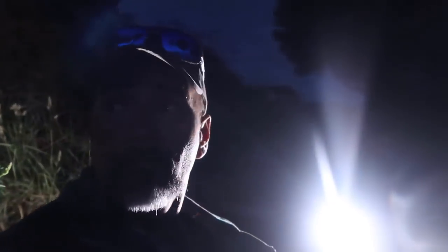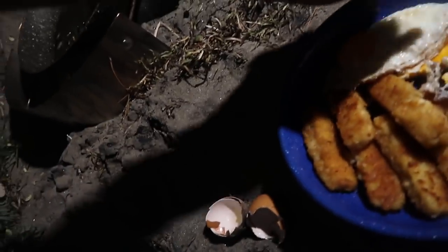Fish fingers down the harbour. You guys remember the last video I did in the harbour, the fish fingers? That video went nearly viral. Nearly, not quite, but nearly. But we'll grab this egg. Do the mandatory.